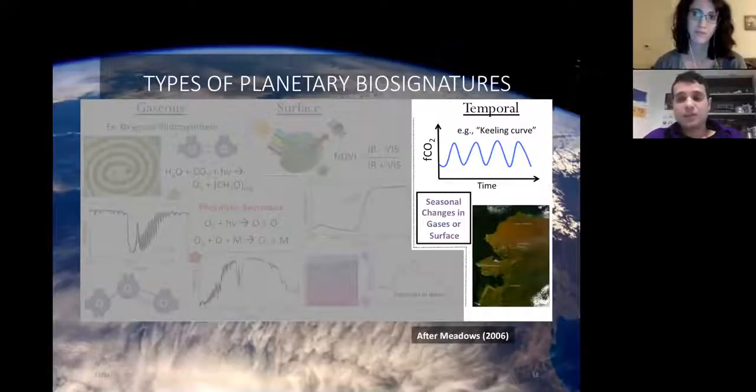And then as the winter drags on, the biomass dies and it's not sucking up as much CO2. Some of that CO2 is released, and you end up with an increase in CO2. And so that modulation is actually observed on Earth. And if it was big enough and you could get it on an exoplanet, that might also be a biosignature.